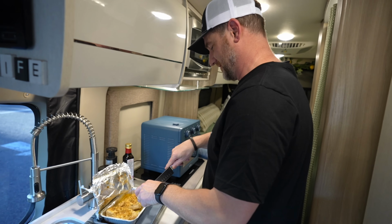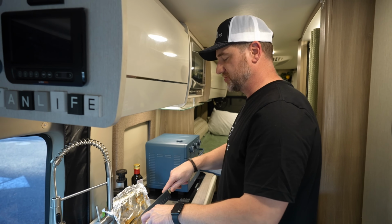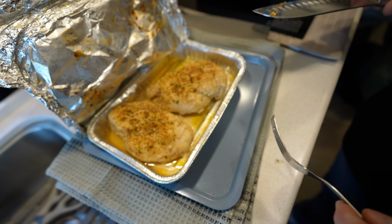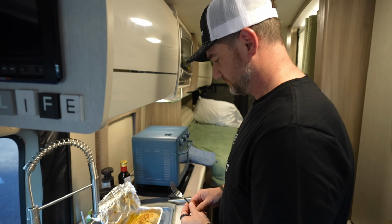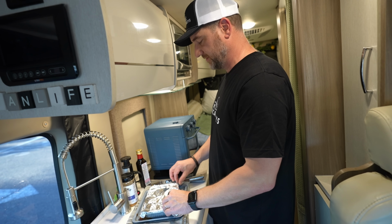Don't use a knife at them. And yeah, so if you're gonna trade it in... This chicken looks so good. Does it? It's perfect. Okay, so then now you want to throw the rice in there and the veggies? Yeah. Okay, I'm gonna just cover this and leave it here.